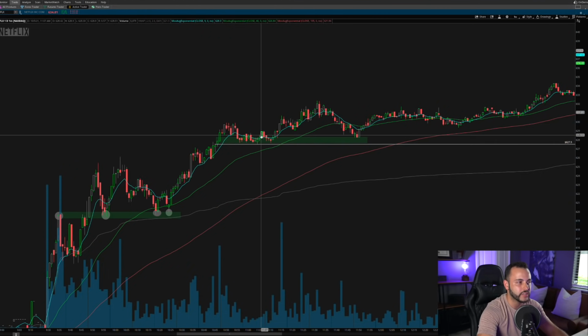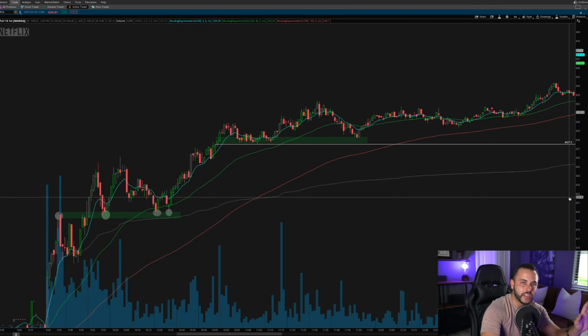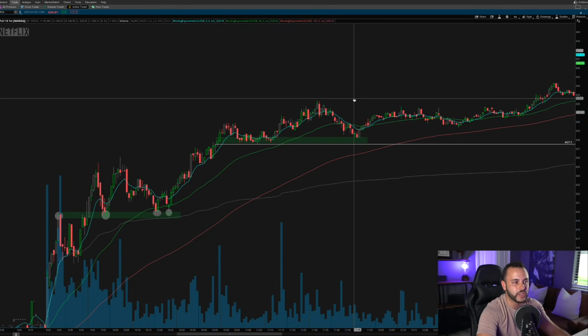We held it beautifully, got in here, continued to hold this thing as we moved higher, and I did exit at the break of the 9 EMA on the 5 minute. I did exit right here at 11:44 for a very small profit. Now, this is where I could have done better here on the Netflix trade. There's always things to learn from your trades, and this is what I could have done better. I should have trusted this retest zone back here once again.